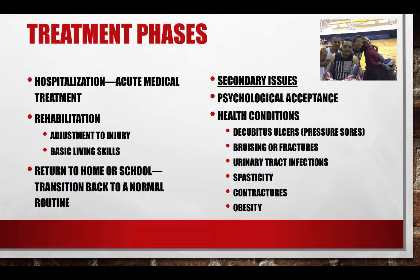How are they going to urinate, bowels, all of that. Then the next phase is really return to home and school. So how do we transition them back to a new normal routine? And some secondary issues that come with leaving the hospital and rehab and coming back into the world which they know is for sure the psychological acceptance of their injury and what their life now looks like, and dealing with that. There's also additional health conditions they need to be aware of.